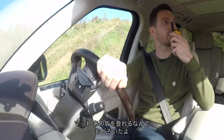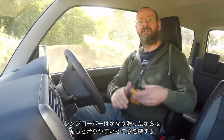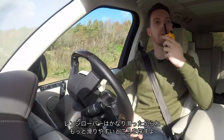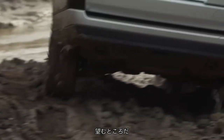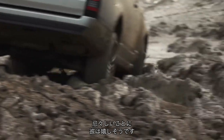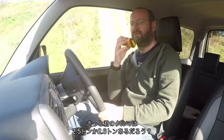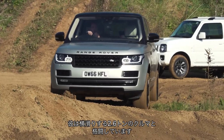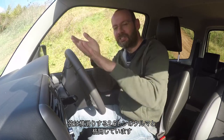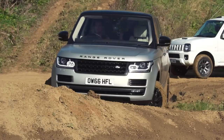Matt, I'm amazed you got up that steep ascent because the Range Rover was really scrabbling up there. So I'm going to try and find an even slipperier bit for you. Okay, mate. Yeah, go for it. He's quite happy there, annoyingly. We are reckoning you weigh about, what, 2.5, 2.6 tonnes? Ooh. Yeah, don't talk. I can see you're a bit busy at the minute. Trying to prevent this 2.6 tonnes sliding gracefully.